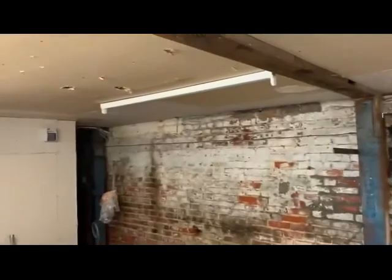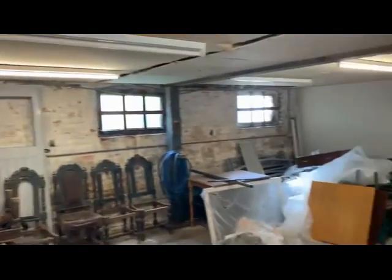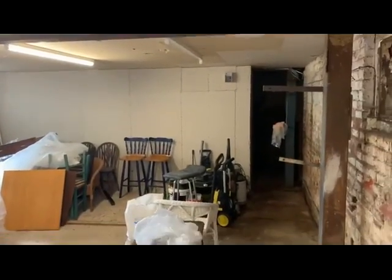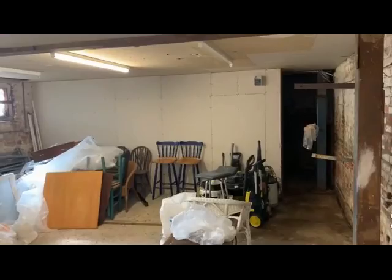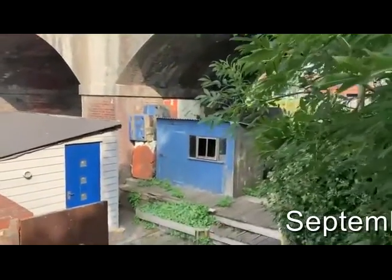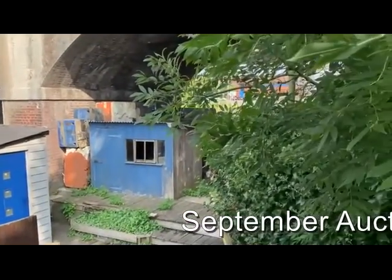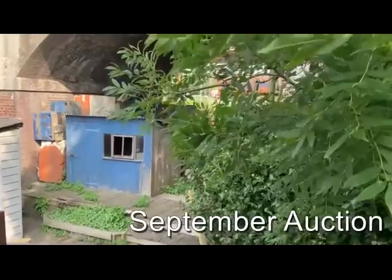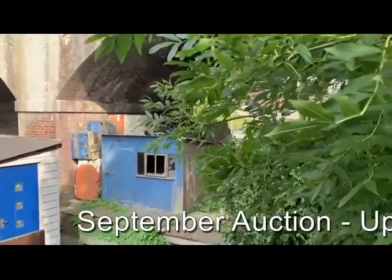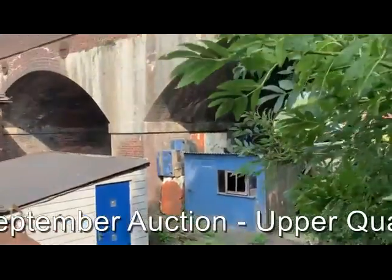Let's head upstairs and have a look at what was the former sale loft, which is a lovely space, again with great scope and potential. So here we are now on the steps leading into the first floor of the sale loft. Get a view here, looking back towards the railway arches where the blue shed is, which is, as mentioned, on a lease from Rail Track.